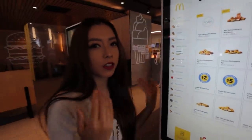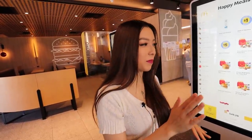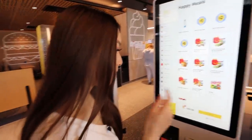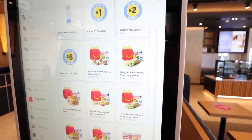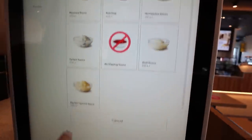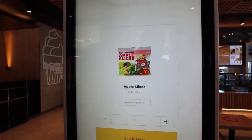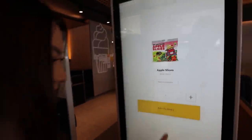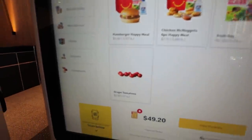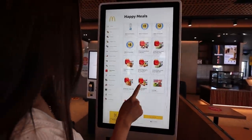I usually get a 20 pack, but I don't think I need the 20 pack today. Yeah, so I'm just gonna get a Happy Meal. I'll show you guys what Aussie Mac Happy Meals are like. Yeah, or you can get a wrap here. There's a crispy chicken snack wrap. No. Look, you can get apple slices. Are you sure? No. Go cancel. Get the apple slices. Come on, girl. That's healthy. No. What is this? How do you get out of this? Wow, they sell tomatoes as well. Grape tomatoes? What are grape tomatoes? I know cherry tomatoes, but grape tomatoes? Okay, so I want a Happy Meal.